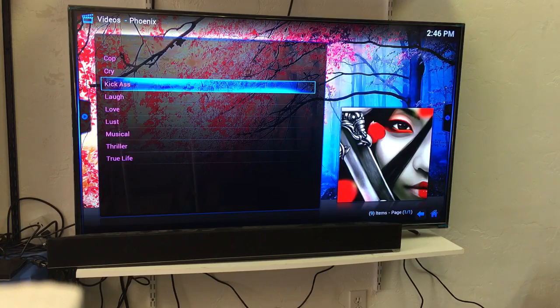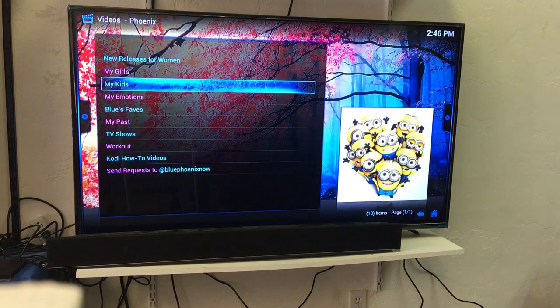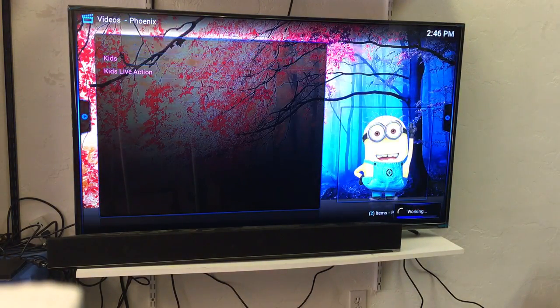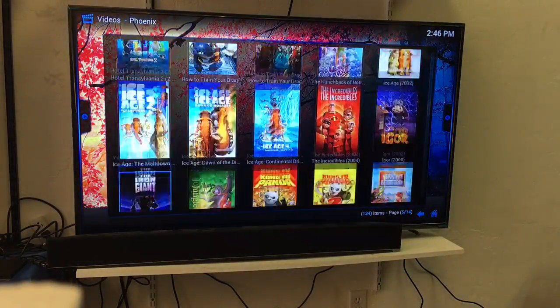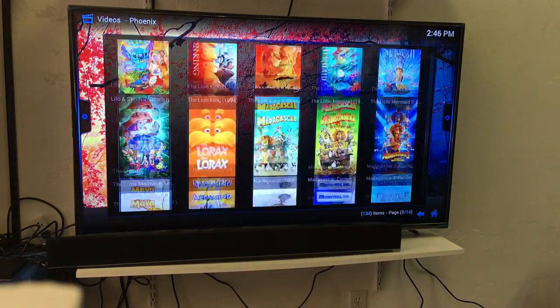Also, there's more kid movies here as well. I click on My Kids. I click on Kids again. This is a third place to find kids animated movies right here. So if you can't find what you're looking for in one place, you can go to a different place.